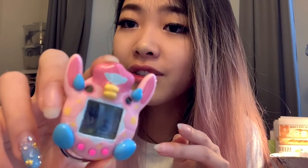And the last one I have is this one. A dead Tamagotchi because I didn't take care of him very well. I've been busy with school, I'm sorry. But this one's a Furby Tamagotchi, as you can see. It's very, very cute. It has pink buttons, and this one's actually playable. You can see a little guy in there.